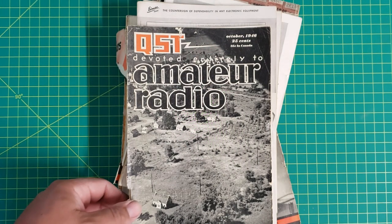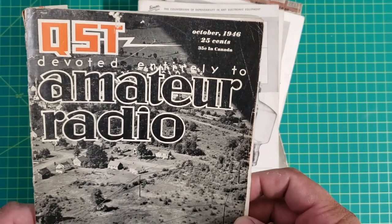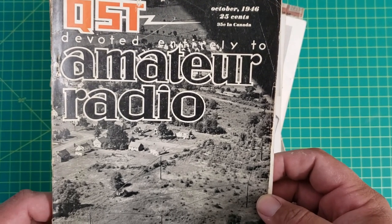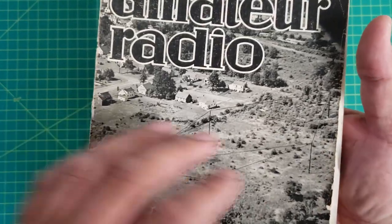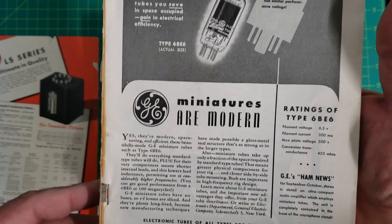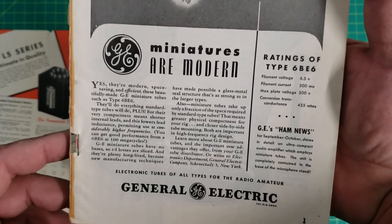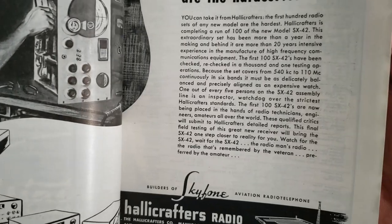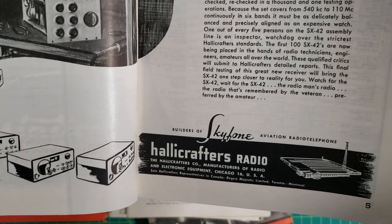This one here is from October 1946. 25 cents US, 35 cents Canada. There's the front cover there. Fortunately, it's torn on the front page there. We've got an ad from General Electric, and the first couple pages are advertisements.